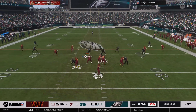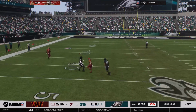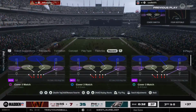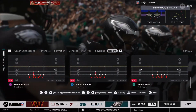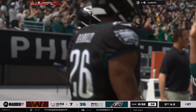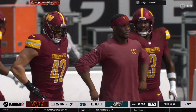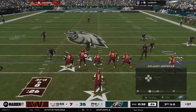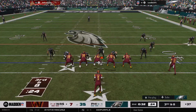Ready. Shotgun snap, looking to throw. Looking for his back, but it will not find him. It's incomplete, brings up 3rd down. Okay, we've seen this running back pretty busy here early on in the passing game, and not just with checkdowns. You can tell this was going to be part of the game plan, and I don't think one incompletion here to him is going to deter that effort.